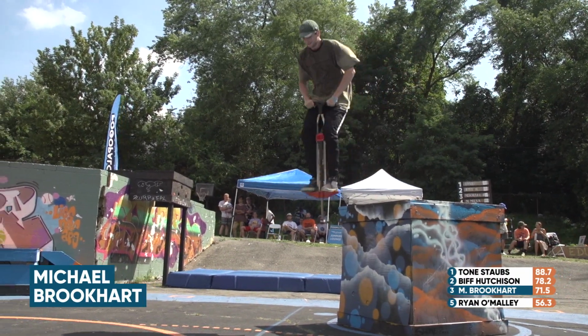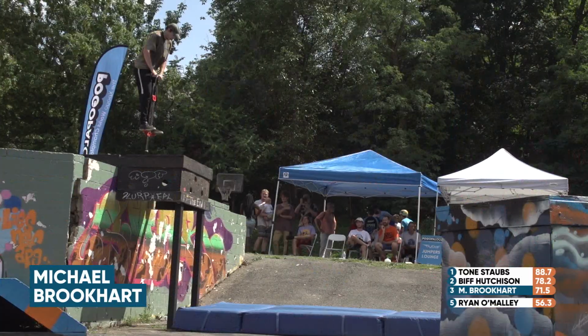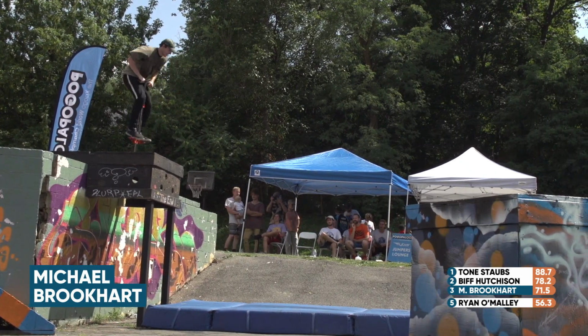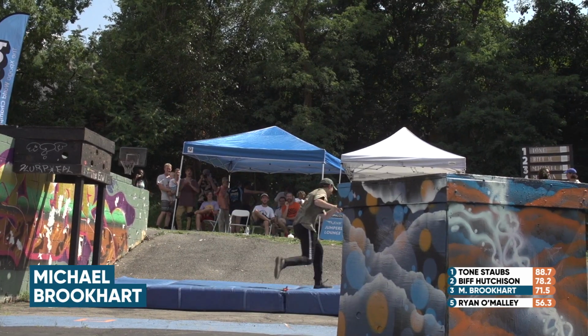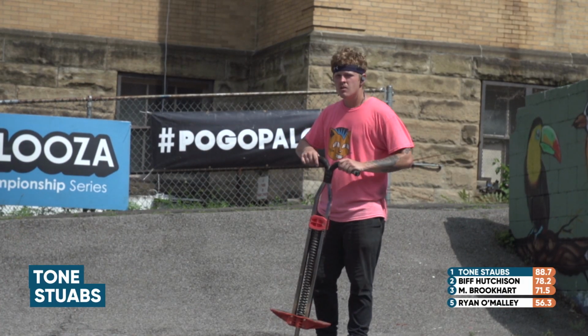Leg wrap on top. Coming down clean, nice control. Not the prettiest landing, but it counts. And now on top of that death plank. Peg tap, and he's able to control it, and then bouncing down onto the mat, and just gets bucked off. He's unable to improve his score, but he's still sitting in third.